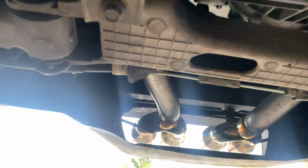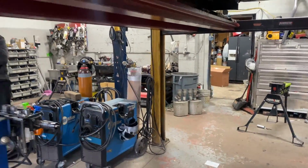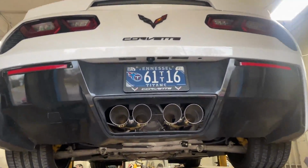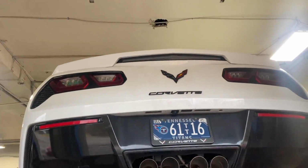Then it's got 3-inch pipe all the way back. And what we did on it is a rear muffler delete. There and there. There's the mufflers that were on it right there. We cut them off and put quad tips on it, new ones, because it looks better with them. You know, why do an exhaust if you don't change the tips? So that's the only thing you see. We'll let you guys hear it in a second. Hope you guys like it.